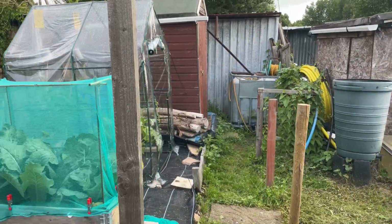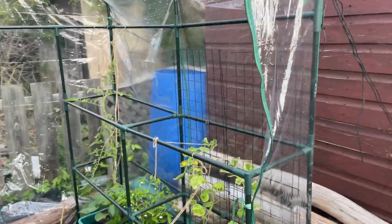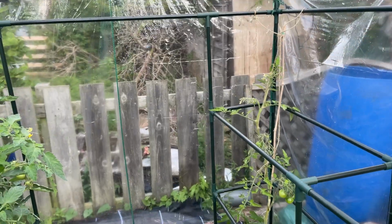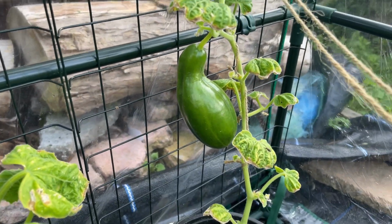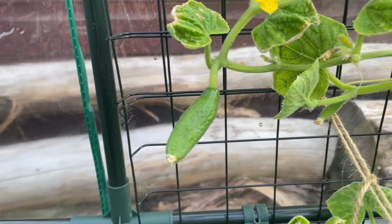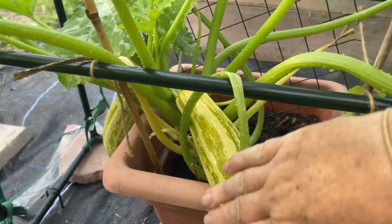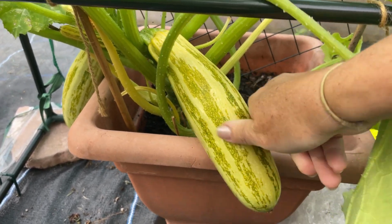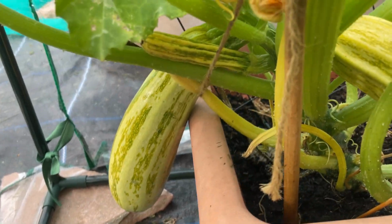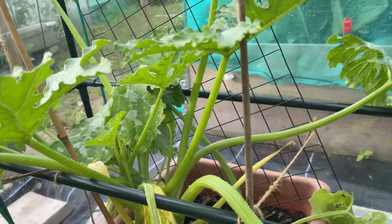So this is where the little greenhouse is. We've got some tomatoes, chilies, abnormally shaped cucumbers, if that's even a thing. Yeah, what on earth's gone on with that little dude? I don't know. There's a new one coming through. So here's the courgettes. These are not a stripy variety, so I don't know why they've gone like this, but we'll take them home and I'll give them a go. I'll put them in a curry or something, but I think that'll be the end of that today.